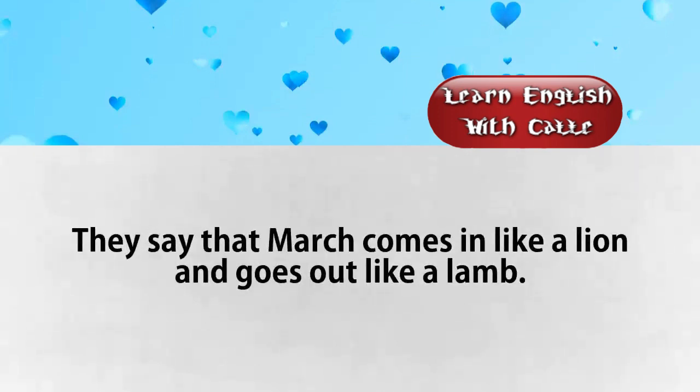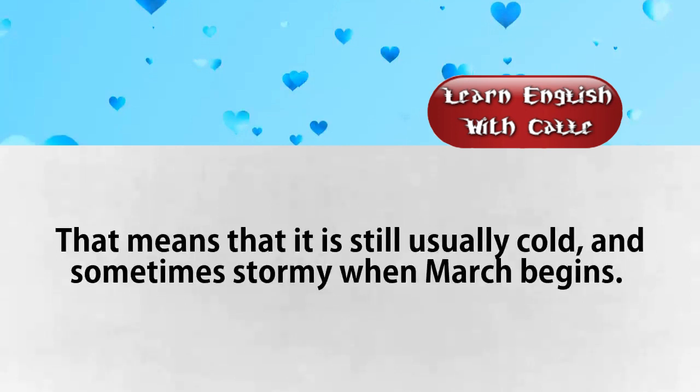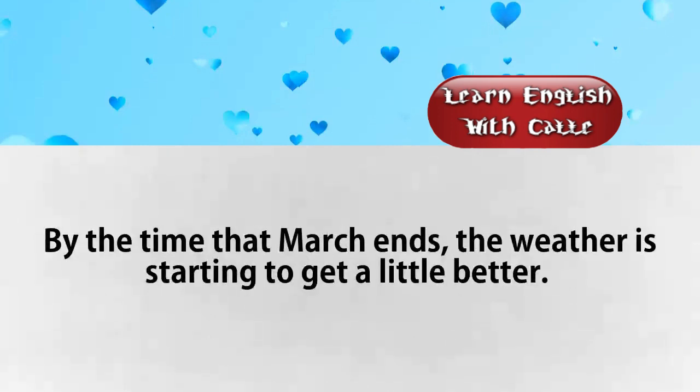They say that March comes in like a lion and goes out like a lamb. That means that it is still usually cold and sometimes stormy when March begins. By the time that March ends, the weather is starting to get a little better.